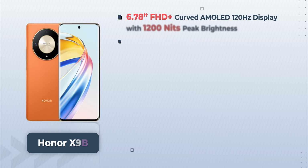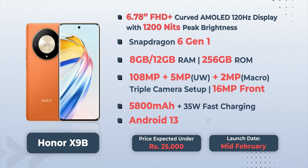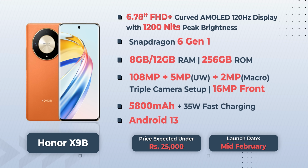The phone is also expected to run on Snapdragon 6 Gen 1. And you can expect two RAM variants, 8GB, 128GB, but only one storage variant, that is 256GB. Now, the camera setup on the rear is a triple camera setup with a 108-megapixel primary camera, 5MP ultra-wide, 2MP macro camera, and on the front you get a 16MP selfie camera as well. Whether the phone is shatterproof or not, what I am really excited to see is that the Honor X9B has a massive battery. It has a 5800 mAh battery inside.